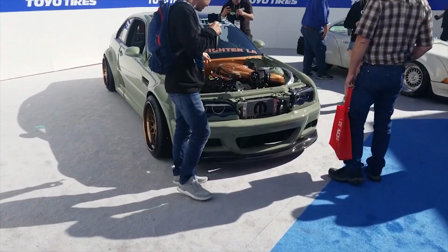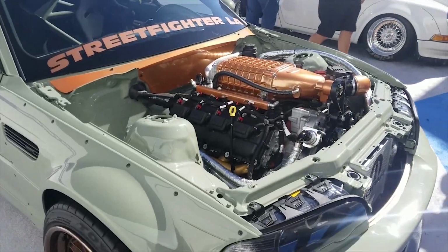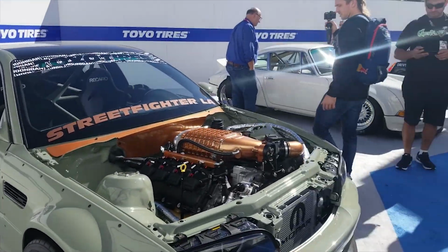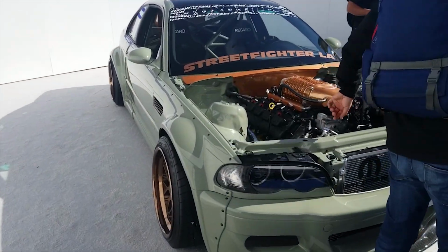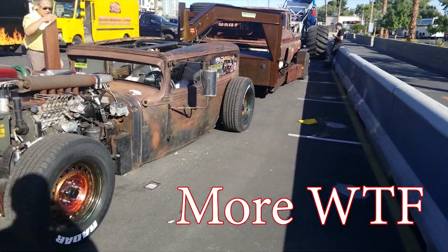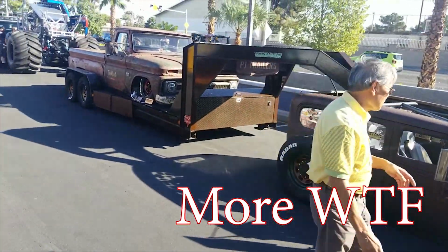So I had to finish this one with a little bit of America mixed in. This is an E46 BMW Street Fighter LA. You can check it out. This is a 6.4 liter 392 Hemi with a supercharger. So through this SEMA, what we see is a lot of marriages of American power or Japanese power with European chassis. That should tell you something. I know what I think it tells me.